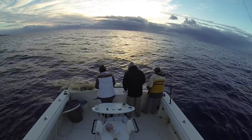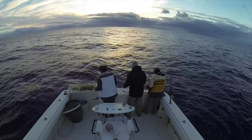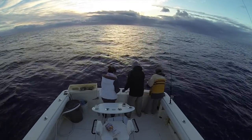We usually try to catch somewhere between 5 and 15 of these ocean robins before we move on to either use them as live bait or cut bait.